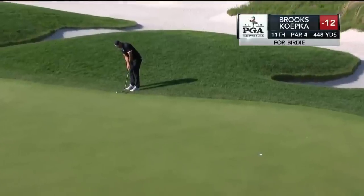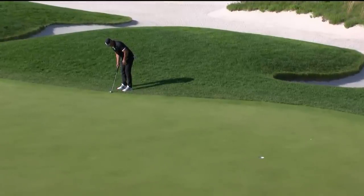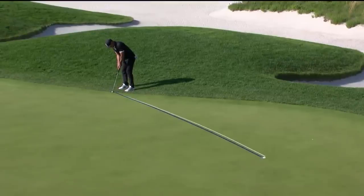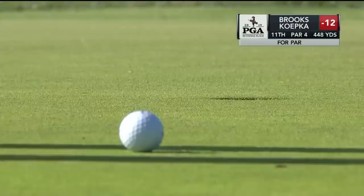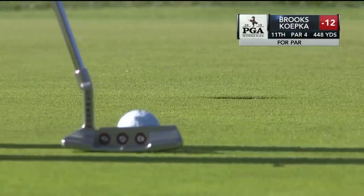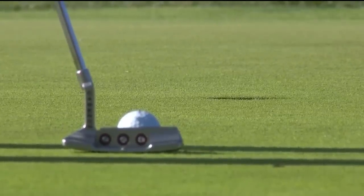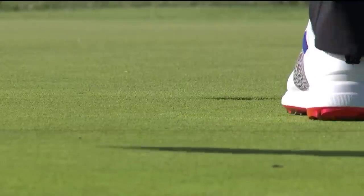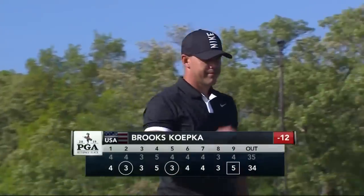Brooks Koepka lines up this birdie putt. I don't think it's that hard to judge the pace. You look at this line. Green reading presented by SoFi. Ooh. And he was well off the target. Putts right here are going to be telling signs. Cannot give the hole away here. Caught the right edge. Saves his par. Stays even for the day.